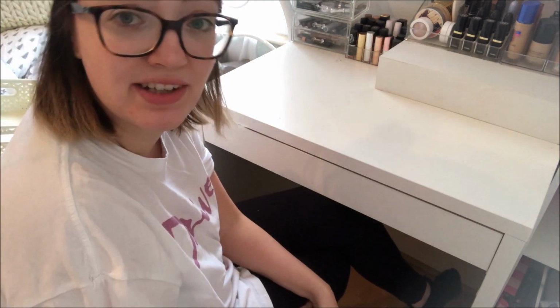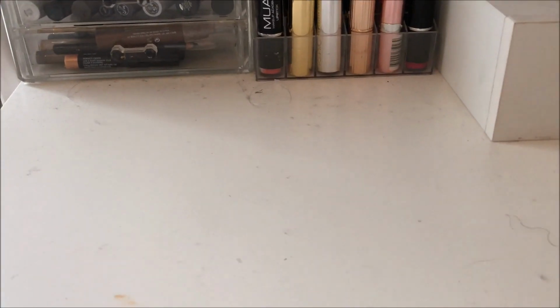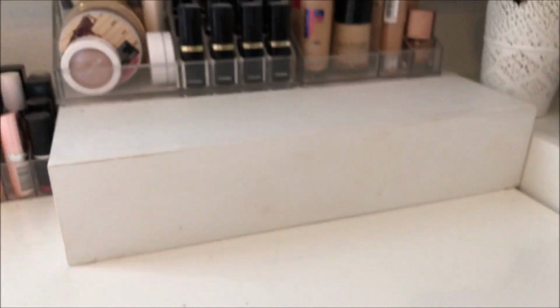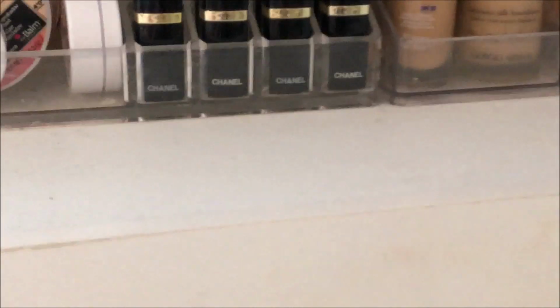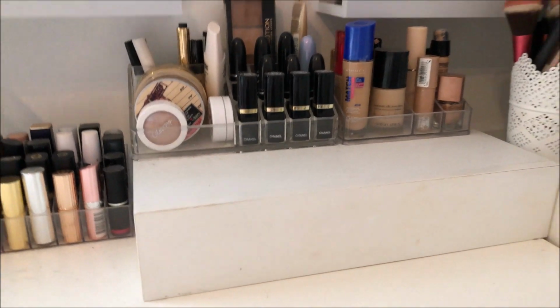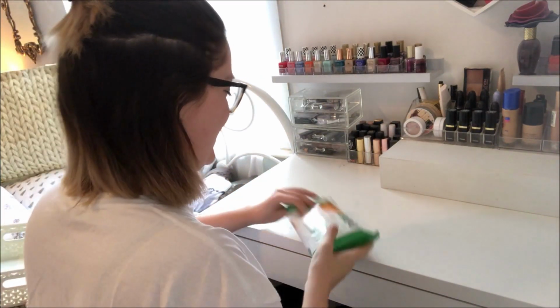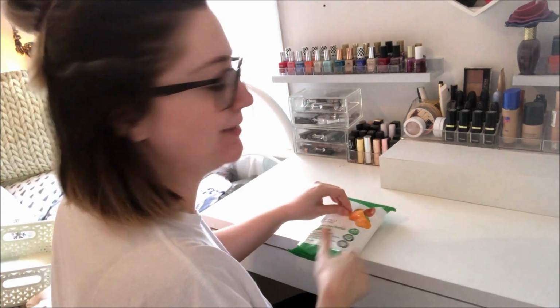We need to talk about the state of this table. Look at all this dust. I had my makeup just thrown on here and it's so gross. I hope I'm not the only person that has gross stuff like this. I'm going to take great joy in giving this a good clean.